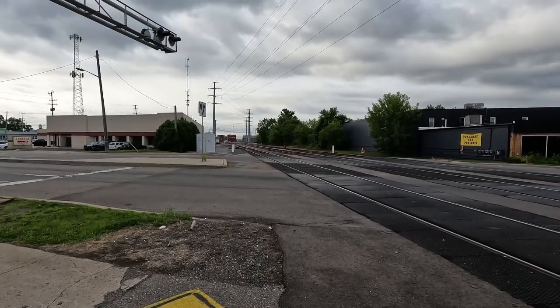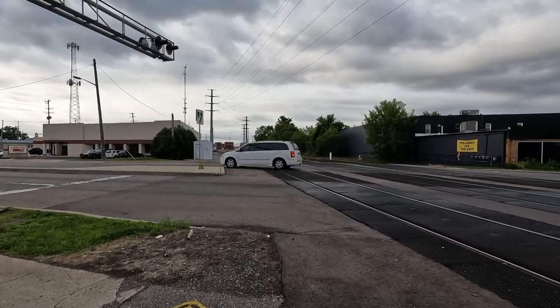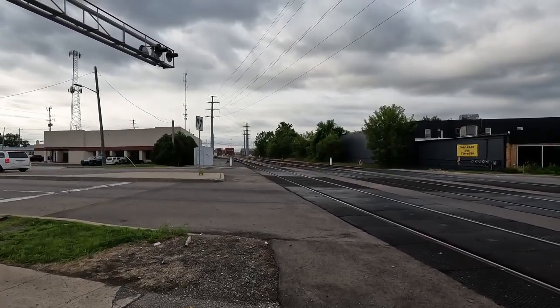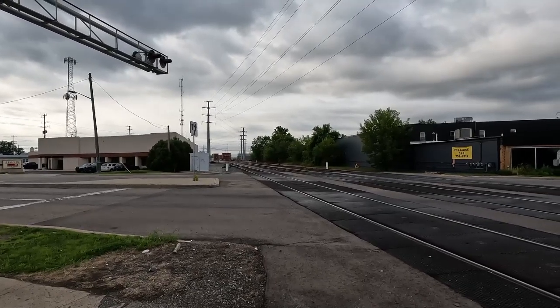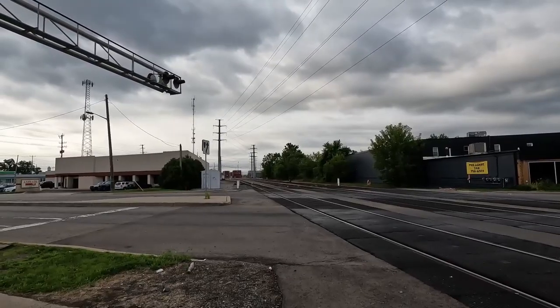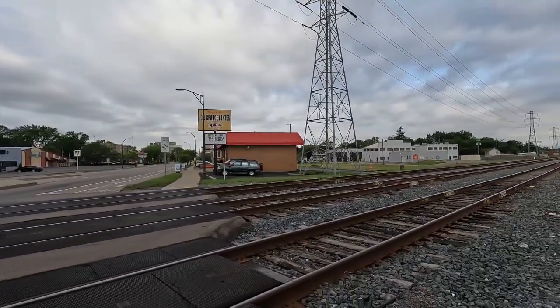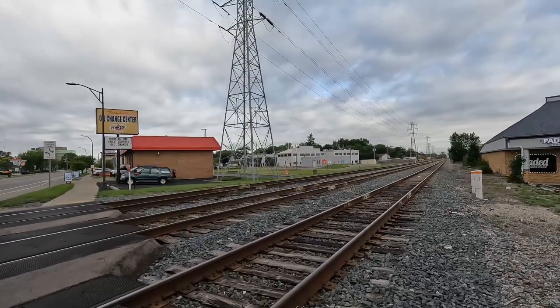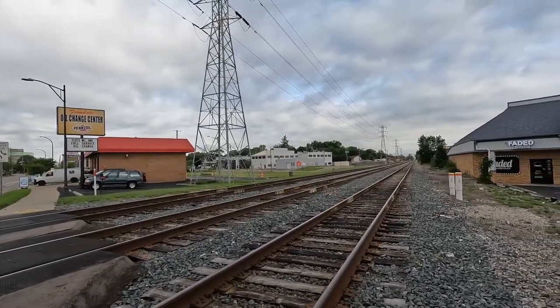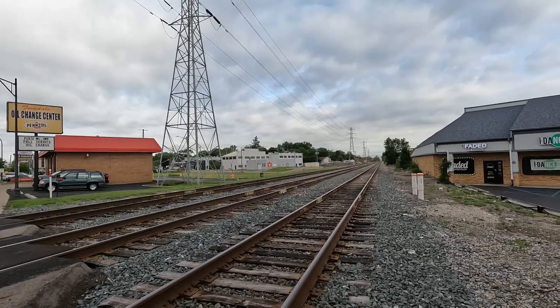We're at the grade crossing in Ferndale, Michigan, 9 Mile and Hilton Road. And looking this way is the entrance to the intermodal yard. This way is Royal Oak, Troy, Pontiac on the Amtrak stops. We'll take a look at as much of this track as we can.